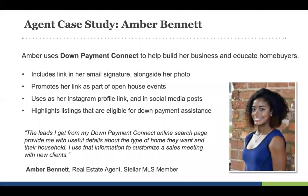So I'll offer this to kind of round things out, and then we'll get into Q&A. Amber is a member of Stellar MLS in Florida. When she started in the business, she found that a lot of her peers had questions and misperceptions about down payment requirements. So she's used Down Payment Connect and has built her business working with first-time home buyers using down payment assistance programs because of that experience. Her business has grown in part because she has tackled the issue of first-time home buyers' down payment obstacle, brought those down payment solutions to her peer network and thus her client base, which continues to grow because of those efforts.